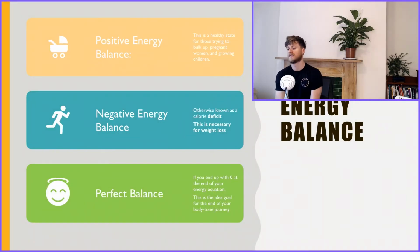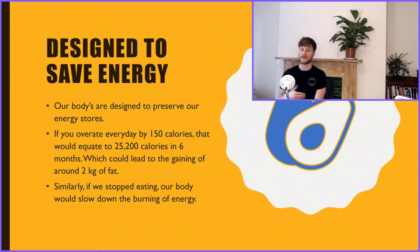Okay, so there's three energy balances you can be in. You can be positive, negative, or in perfect balance. So positive is a healthy state for pregnant women, growing children, and those trying to bulk up as well. It's worth noting that our body is designed to save energy. So if you were to overeat by 150 calories every day, being the equivalent of 25,000 calories in 6 months, this could lead to a gaining of 2 kilograms of fat.